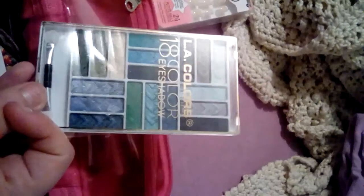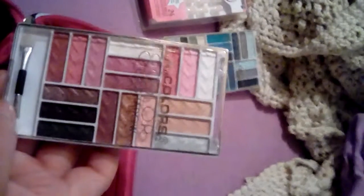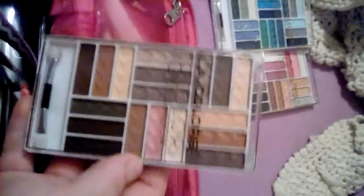I got 3 palettes. This is a green and blue and a little bit of light colors. It's the LA Colors 18 color eyeshadow palette. Next, I got pinks and like light pinks, dark pinks, like a couple of browns and like 2 blacks with its own. It's another 18 color eyeshadow palette. And then the last palette that I got, well, not my last, is this brown and black and a 1 pink eyeshadow palette. So I got those 3 eyeshadow palettes, so I'm just gonna line those up so that's perfect.